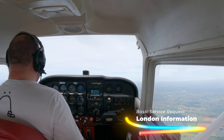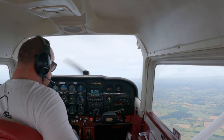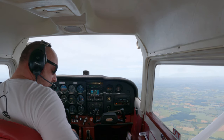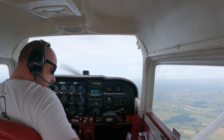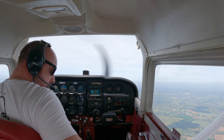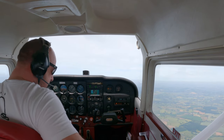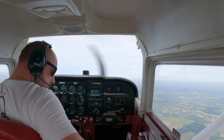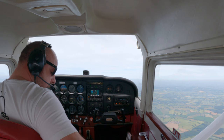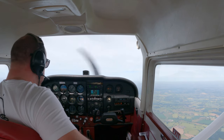London Information, Student Golf Bravo Echo Zulu Oscar. Student Golf Bravo Echo Zulu Oscar, London Information, hello there, pass your message. Student Golf Bravo Echo Zulu Oscar, Cessna 172, navex from Gloucester to Gloucester via Hereford, Ludlow and Kidderminster. Currently abeam Ledbury, 3,000 feet, QNH 1022, VFR, ETA Hereford 0957 UTC, no Mode C, request basic service.